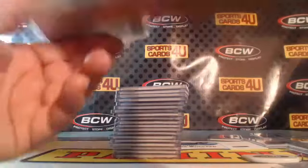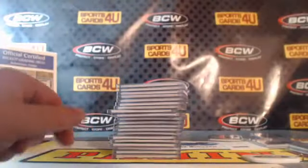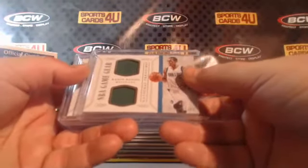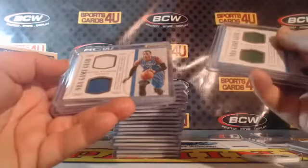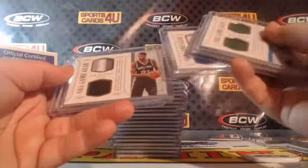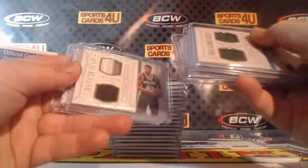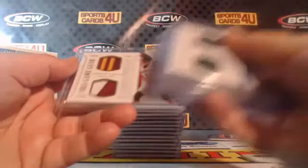Timeline jersey, Celtics. Game worn to 99, Robert Parish. NBA Game Gear dual jerseys, Mavericks, Rajon Rondo. These are to 99. Heat, Shane Battier. Thunder, Russell Westbrook. To 25, actually a three-color patch up there. Spurs, Tim Duncan. Dual, two-color patches to 25.